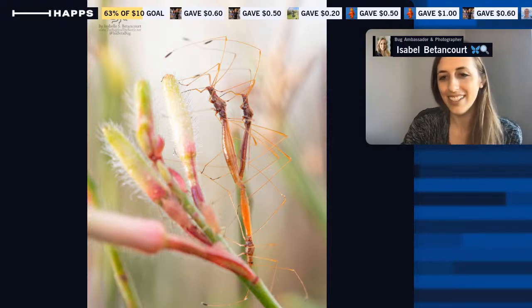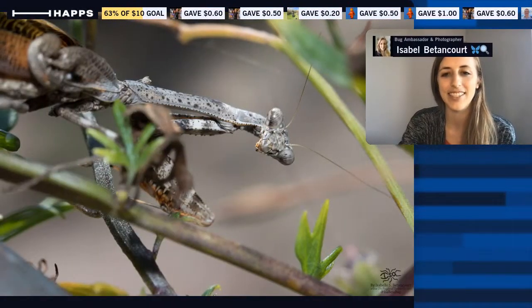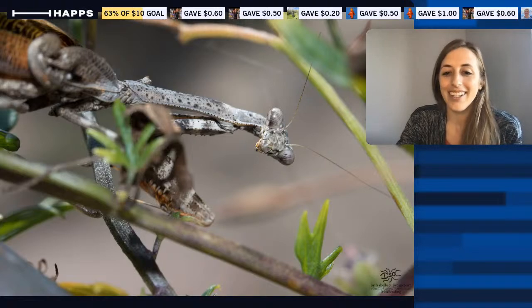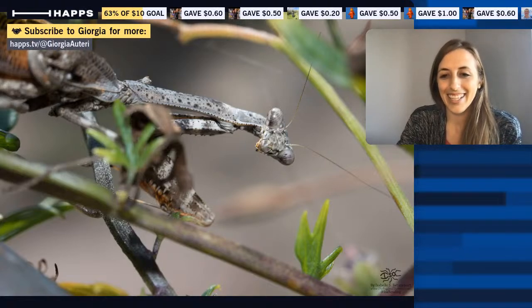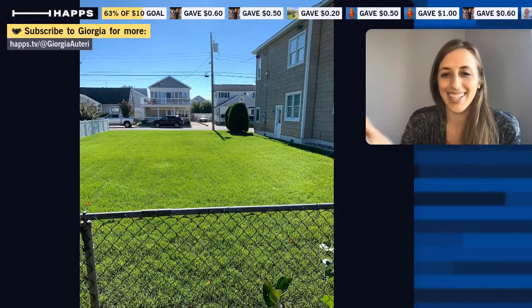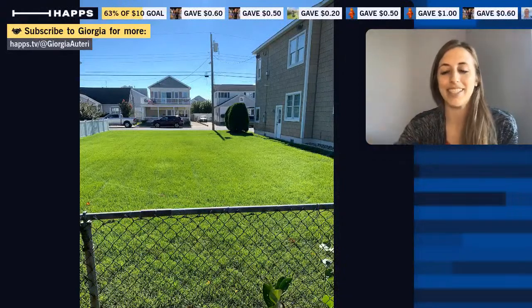And then here's another insect, which is on the very edge of its natural range. This is the Carolina mantis, which I also found in the garden. And you're not going to find these in this habitat. It's a complete contrast. It's completely the opposite.